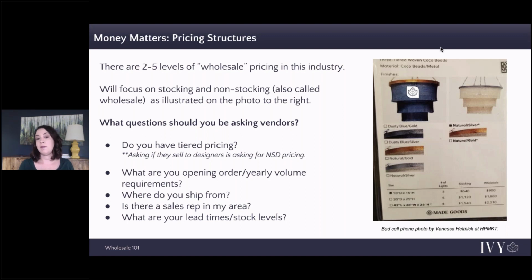Some vendors will let you have that pricing just if you open with a big enough order. And this is crazy. Like, they never used to do this. And it can be really cool because it allows you to develop partnerships with companies.